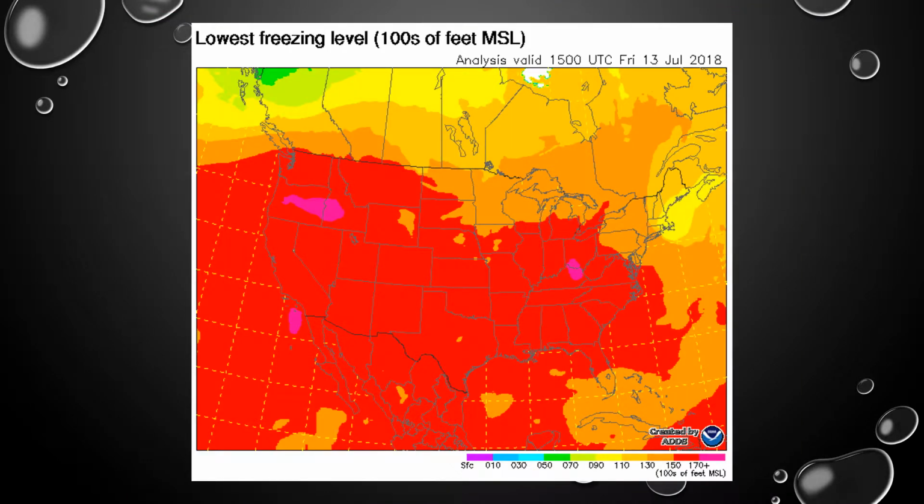Here are the lowest freezing levels for the United States right now. Across most of the country, it's between 15 and 17,000 feet. Between Pennsylvania and New York, that area, it's 13 to 15. North of that, it's about 10 to 13. And then in northern Wisconsin, Minnesota, and most of North Dakota, again, it's about 13 to 15,000 feet.